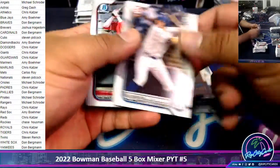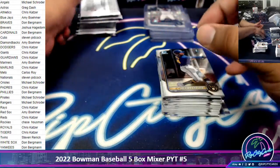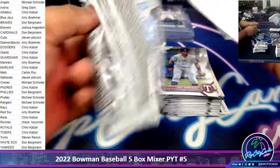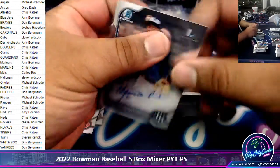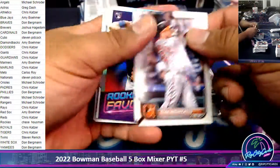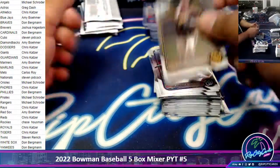Josh, that sounds about right, yeah. Alejandro Pai, the Rays autograph. Franco would have been nicer. A little Franco. Rookie of the Year favorite, silver. Or refractor, I should say. It's not numbered or nothing, but it's shiny and whatnot.